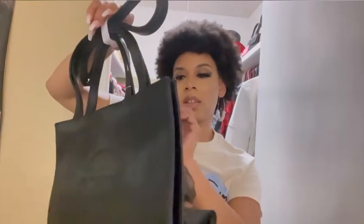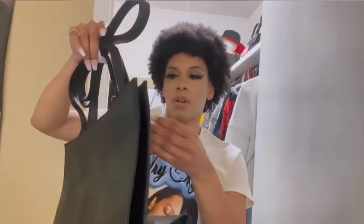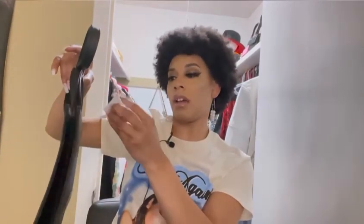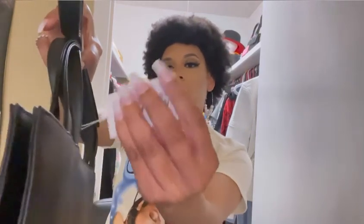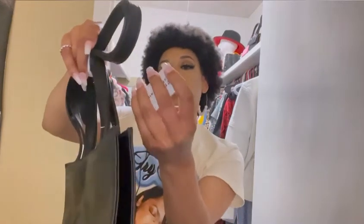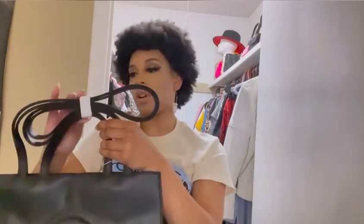And the tag here says the same thing as the dust bag. Then it has the barcode on the back, and this is a very nice tag. It's thick, I'm bending it. Well, I'm like applying pressure, and it does not bend or break in half. So this is a thick quality tag, which is another sign of good quality.